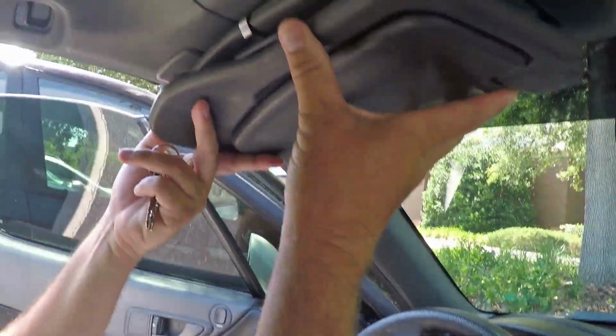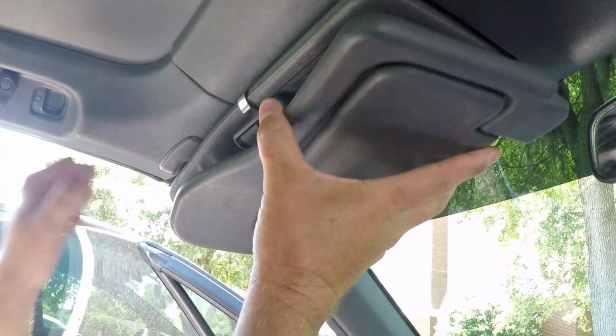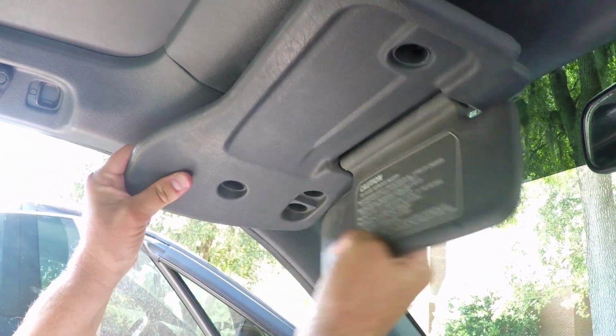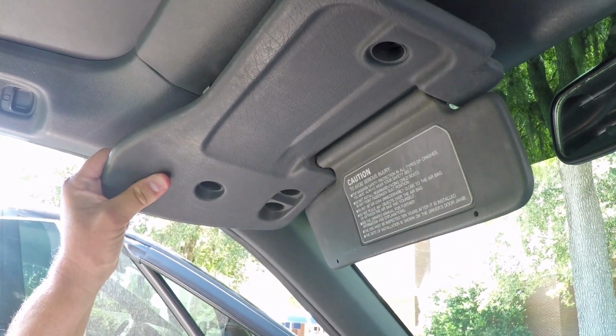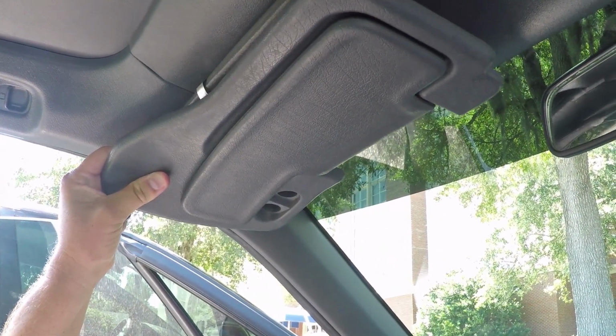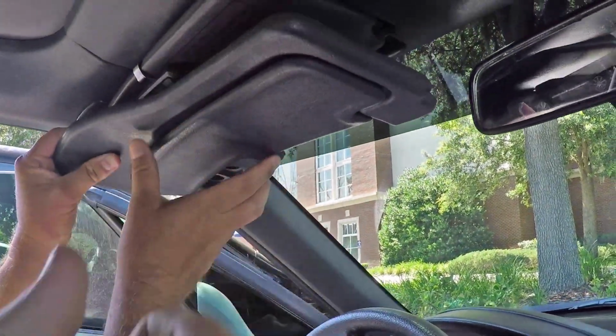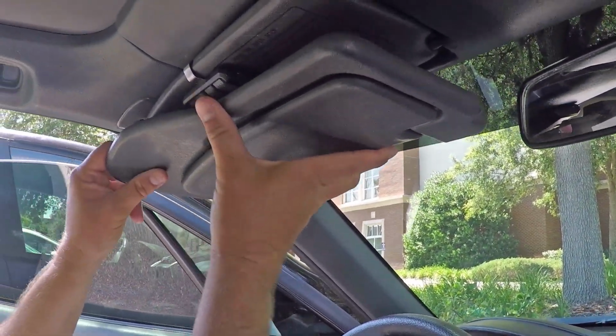Okay. This is the original. So it's a hard plastic thing. Comes down like that. That's all you get. That's all you get. It's pathetic. The whole thing doesn't come down. Nope. It's just a... Yeah. Weird. And you hit your head on this getting out.